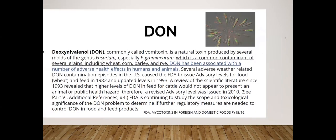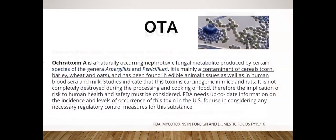This is another one, DON, Don, and it's found in wheat, corn, barley, and rye, all right. Ochratoxin A is found in cereal, corn, barley, wheat, and oats, and also in edible animal tissues as well as human blood, sera, and milk. It's carcinogenic, not completely destroyed during the processing and cooking. That's key. So don't think you can just cook it and make it go away.